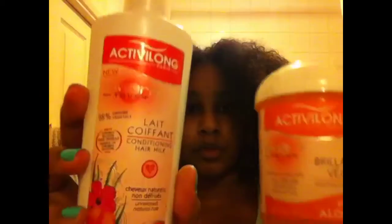So I'm starting on an old wash and go, which is like day 6 or 7, and these are the products that I'm using: the Activilong Paris hair milk and the vegetable brillante, if that's how you pronounce it. The hair milk I'm using as my moisturizer, and the brillante, or you can call it a pomade, is what I'm using as a kind of frizz buster, if you want to call it that.